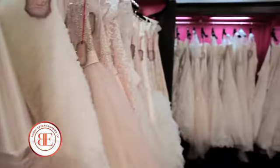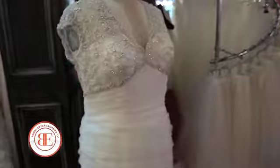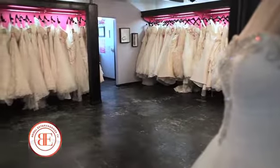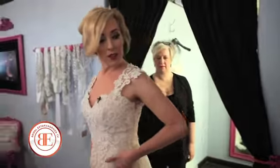And we specialize in bridal. So when a bride comes in for the first time, we have her fill out a little bit of paperwork to kind of tell us about her and what she's looking for. Then we'll pull some dresses for her. Hopefully within that time, we'll be able to find the dress.